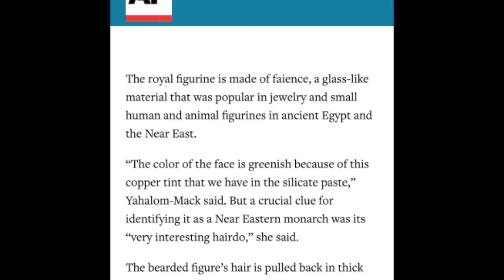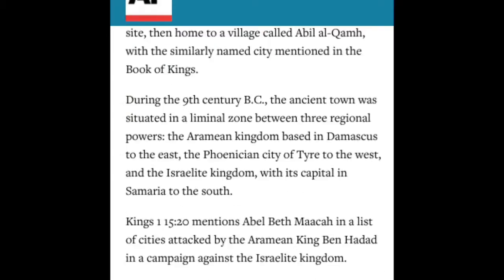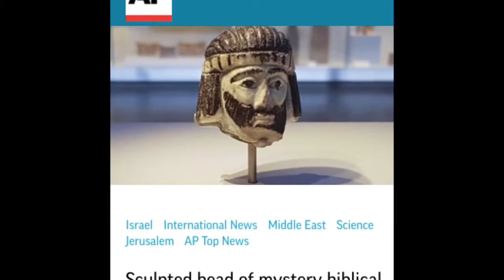Yahalom Matt said, but a crucial clue for identifying it as a Near Eastern monarch was its very interesting hairdo, she said. And that interesting hairdo, as you can see right here, is those cornrows. That shows you how much these other nations are attached to our history and our culture as Israelites. Because you can very clearly see this is a Jake, more than likely from the southern kingdom, a so-called Negro. He has a full beard. He has the diadem wrapped around his head. That's a jewel crown or a headband. And that's something that's very synonymous with the nation of Israel.